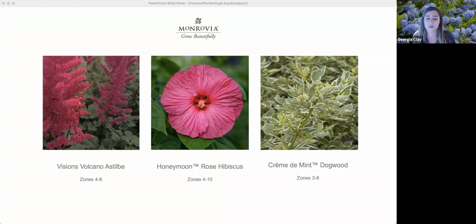And then lastly is a variety of dogwood. So this is creme de mint, which is a little more compact than typical, so 4 to 5 feet tall and wide. It has this gorgeous variegated foliage, so creams and minty greens throughout the spring and summer. And then in the fall, it gets this gorgeous reddish pink tinge.